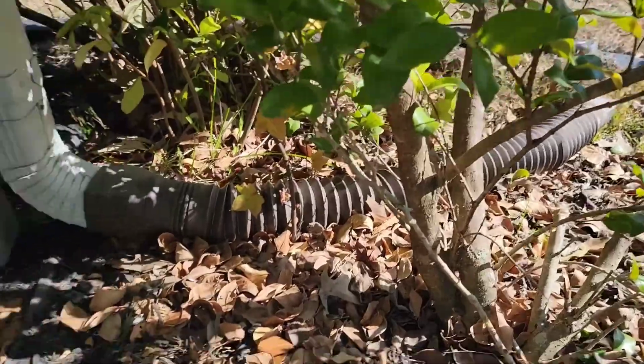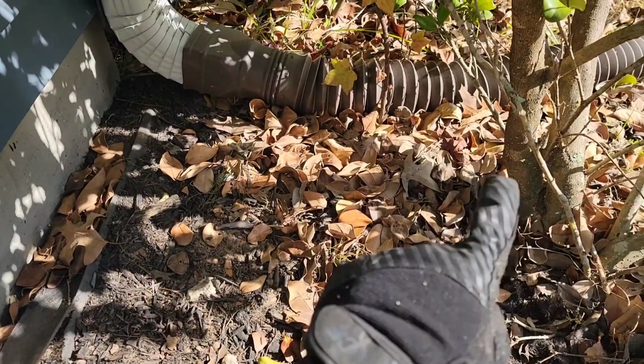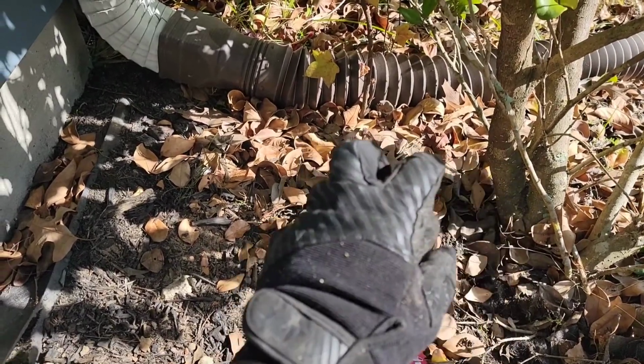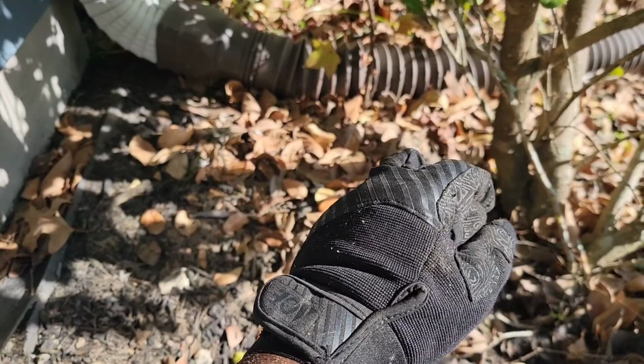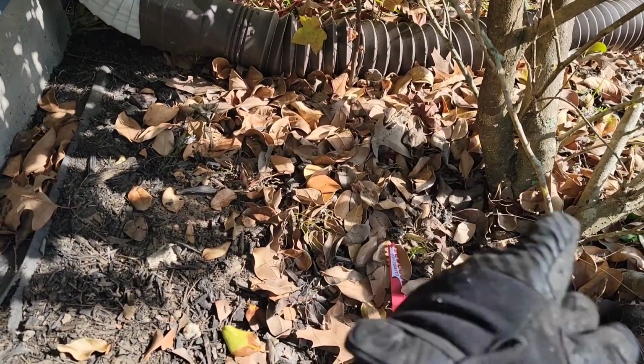All right, guys, this is a good example of when you're close to the foundation of the house, sometimes you run into tougher roots. I'm thinking there's a thick root right here that I can feel a bunch of resistance. With a 12-inch blade, it just wasn't doing the job. It seemed like it was bouncing off. And as you see, it actually bent.